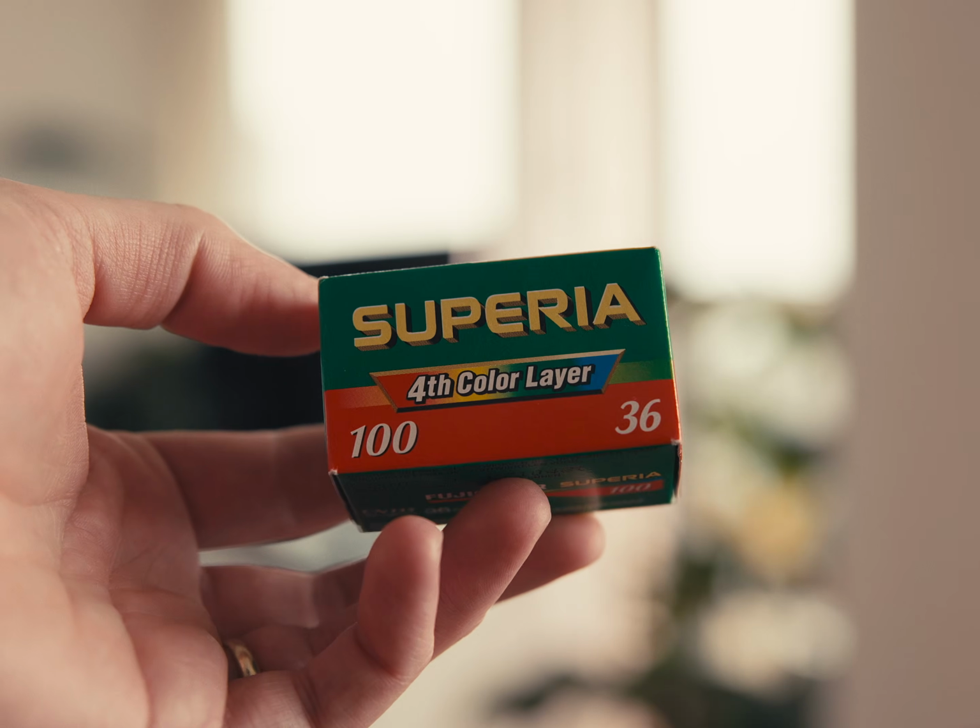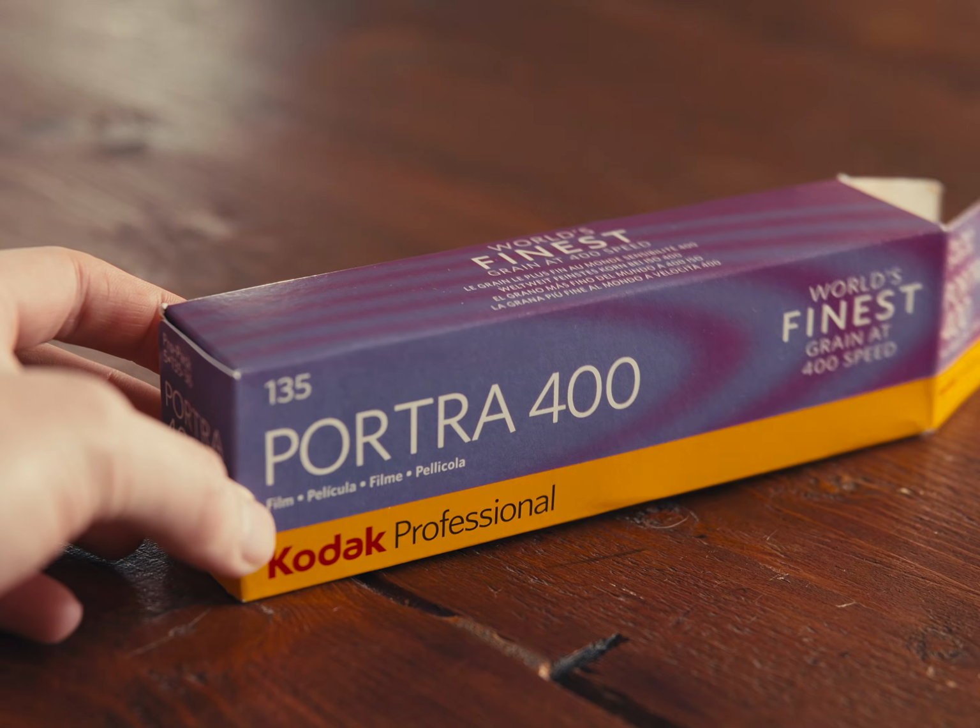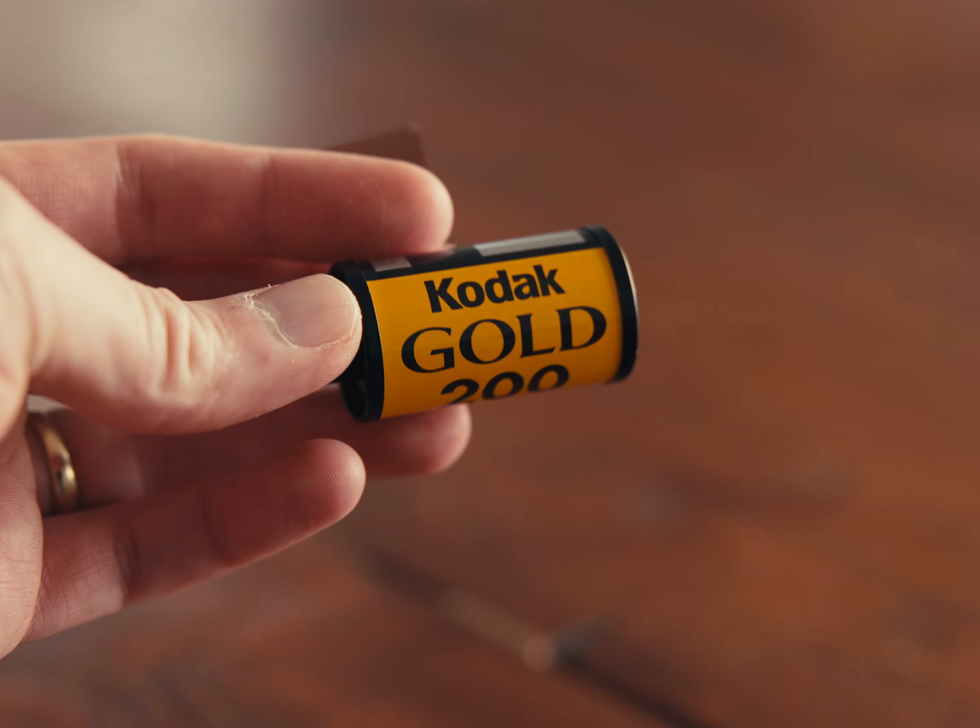But that's not where my journey started on film. To be honest, I don't know which film stocks I was shooting when I was a kid, because of course my parents bought all the film. Might have been some cheaper Fujifilm stocks at the time. But years ago, when I started being more serious about film again, I immediately loved the look of the Kodak film stocks. Portra 400, Kodak Gold, those were the film stocks that I chose to use for years.